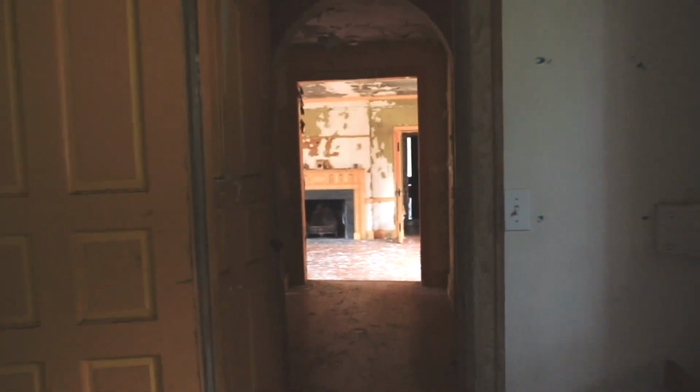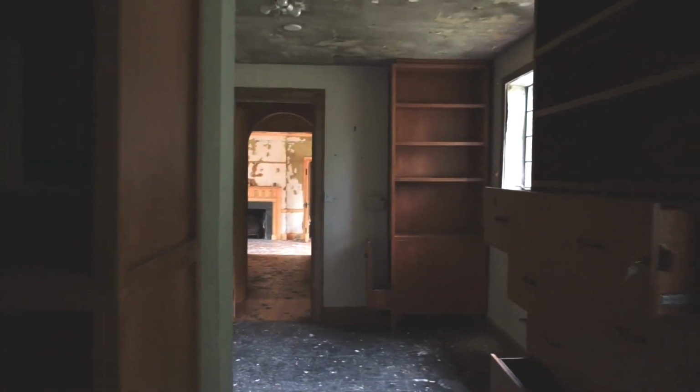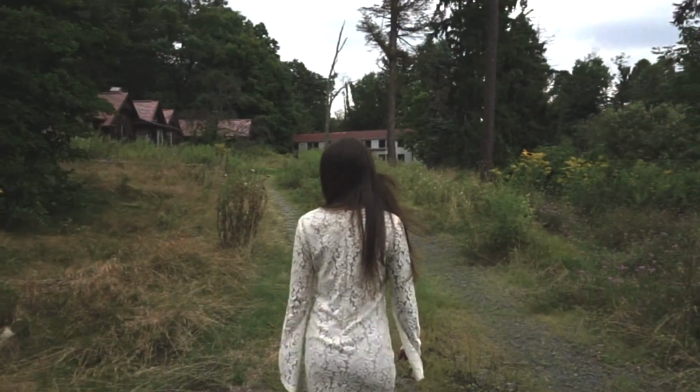Now that we have finished exploring the entire mansion, we can't leave without checking out the other smaller guest house on the property.